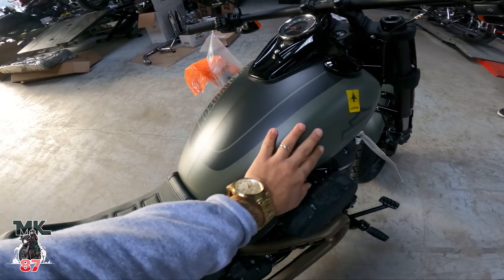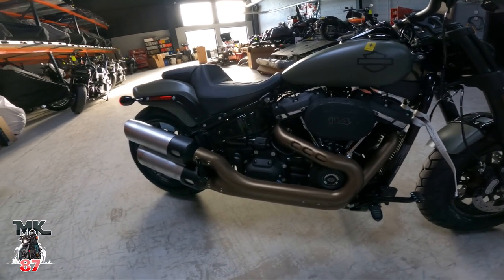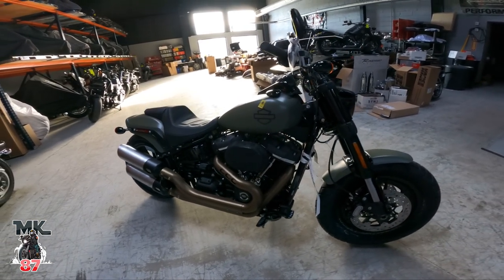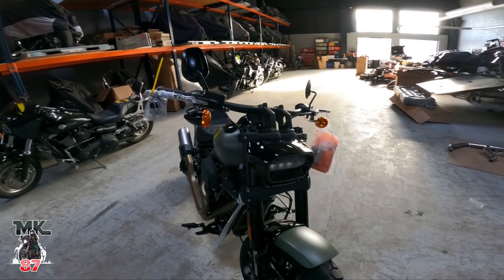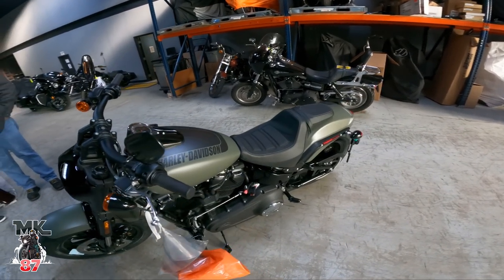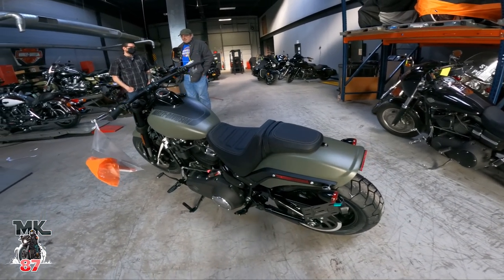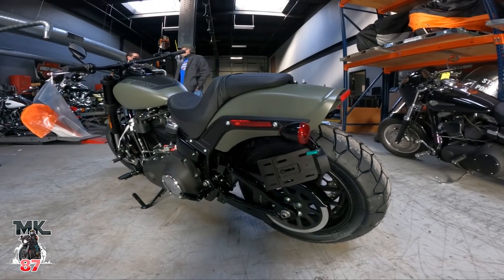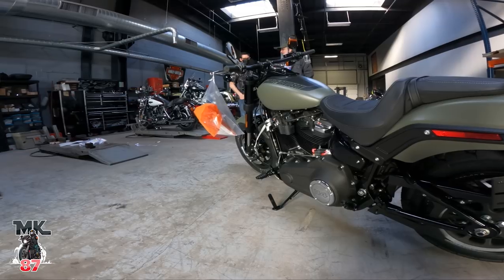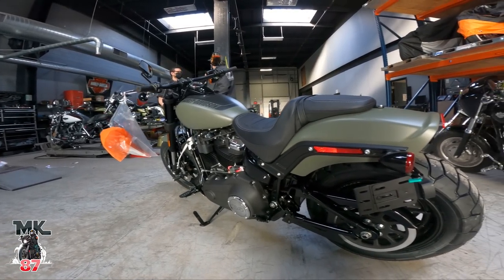Nice denim color. Love the way the pipes look on there with that green. No major changes to the Flat Bob, just paint for now. 114 on this one. Beautiful. I am absolutely in love with this color right here. This is awesome.